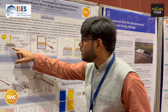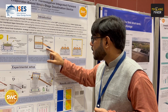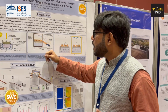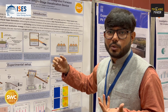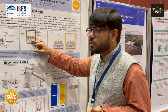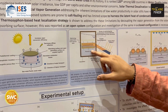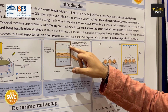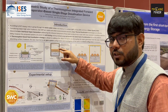Here what we do is decouple the vapor generating surface from the solar absorbing surface. So now solar absorption can take place outside the house and the vapor generation can take place inside. This has the advantage that you can use commercially available flat plate evaporators or evacuated tubes. You can also use commercially available philic materials like a cotton handkerchief to generate the vapor. And the third possibility is that you can now recover the latent heat of condensation, which can be reused multiple times to increase the water productivity.